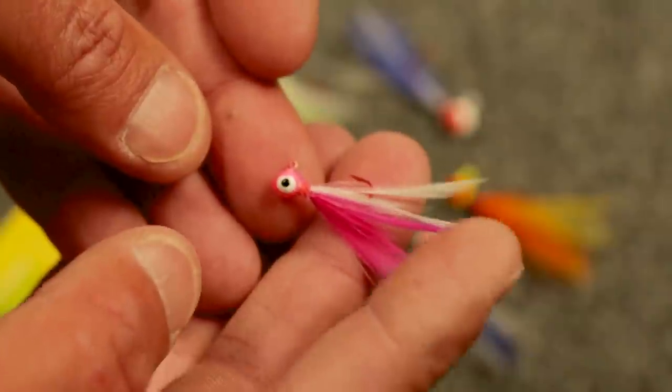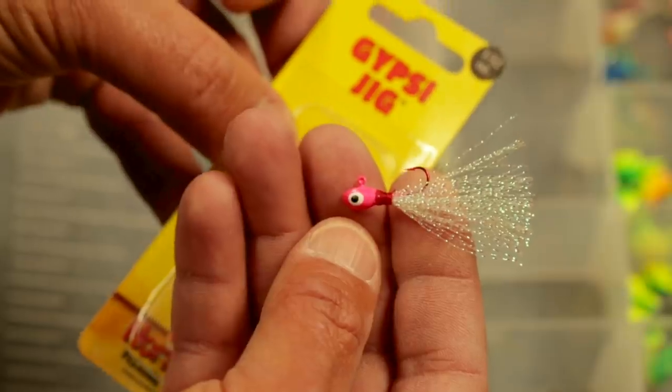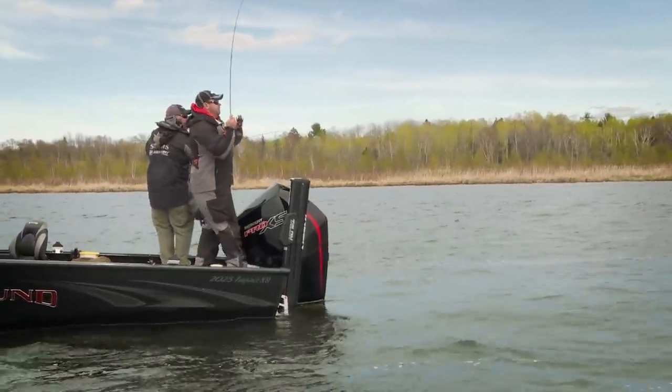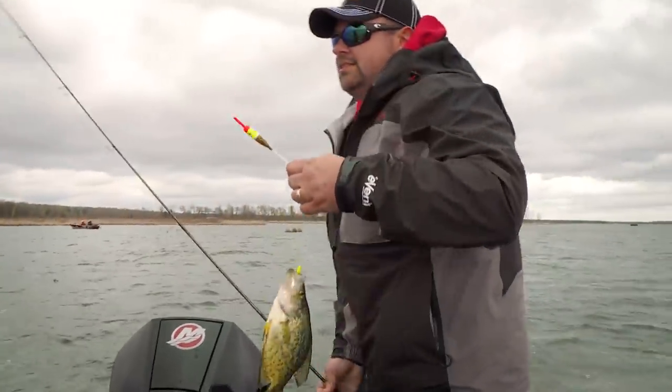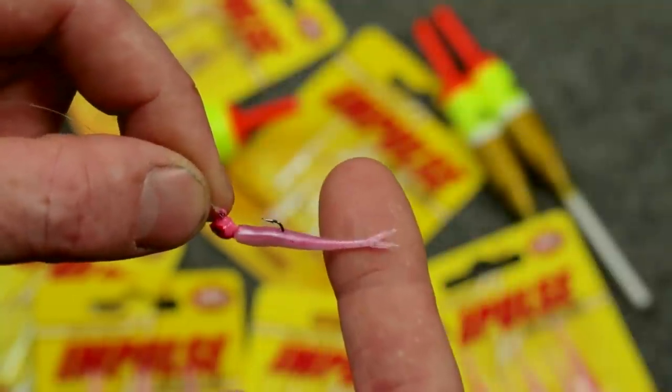And as far as jigs, the Northland Firefly jig or the Gypsy jig, these are famous jigs for crappies and bluegills both. And most of the time, I don't have to use live bait. If the fish are negative and moody, I can do that. But I've also got these Northland Impulse soft plastics, and those come in a wide variety of bug, minnow, and creature shapes. They really have a lot of action to them.